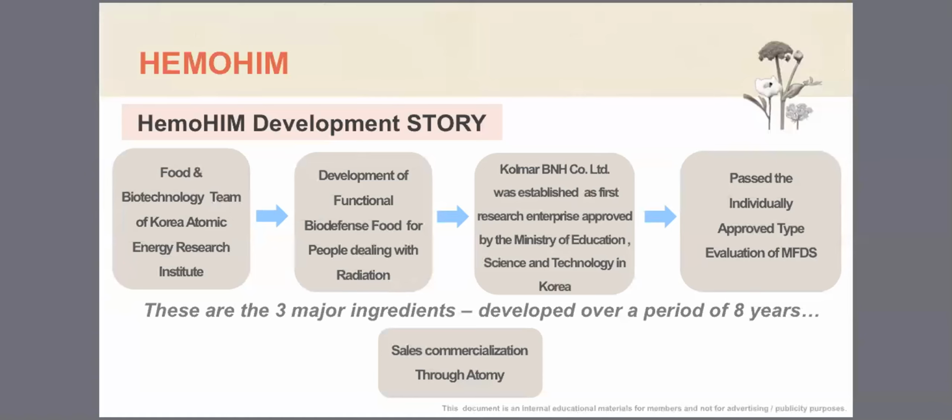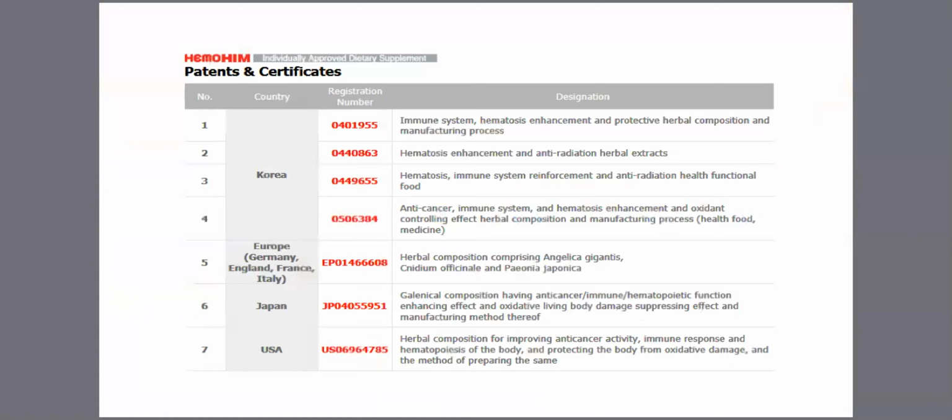So these are the 7 patents of HemoHIM. There are 4 in Europe, which is Germany, England, France, and Italy. Even though these 4 countries in Europe don't have ATOMY there yet, they already have these patents. And also the 6th country is Japan, and the last one is USA.